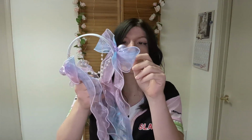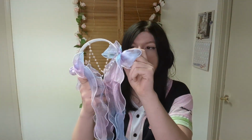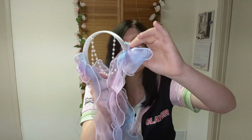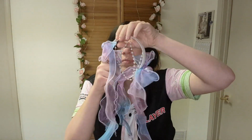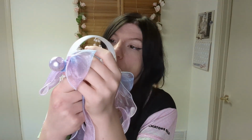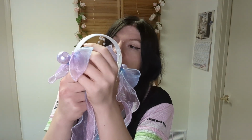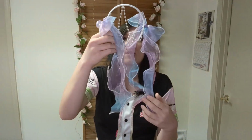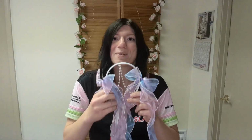They're nice and secure because there's thread wrapped through the pearl, sewn into the ribbon, which is then sewn into the headband. So that's nice. And it looks like these pearls are also sewn in as best they can, because they're really tiny beads. But very gorgeous. Nothing wrong to say with this headband.